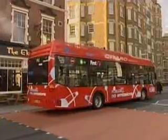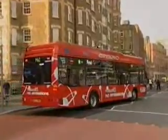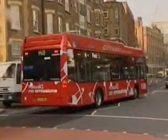These hydrogen buses are in operation on various routes around London. They are powered on hydrogen and fuel cells and only emit water vapour.